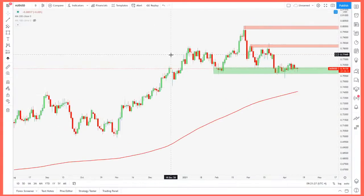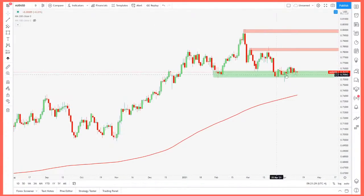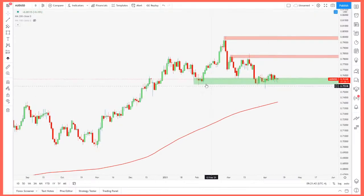All right, Aussie dollar is our next one here. Aussie dollar is pulling back to the lows of this zone here, similar to what we just talked about on USD Swiss. It looks like it's coming down to hover into the lower extreme of sort of a major shelf area, if you will, where buyers previously were very strong. We'll see if the Aussie can rally here, if we can get some strength on this one.